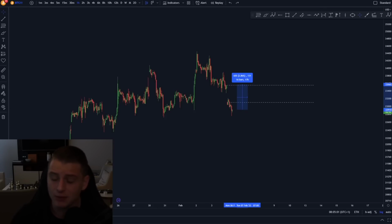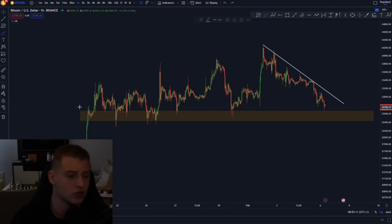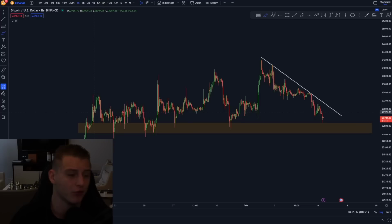If I am going to be looking at the price action of Bitcoin on the 1 hour time frame, you can see the support box has been really providing a big amount of support for the price action of Bitcoin. You can see that we have been bouncing from it several times, and right now still we're bouncing from it, and still we're holding on towards this level.